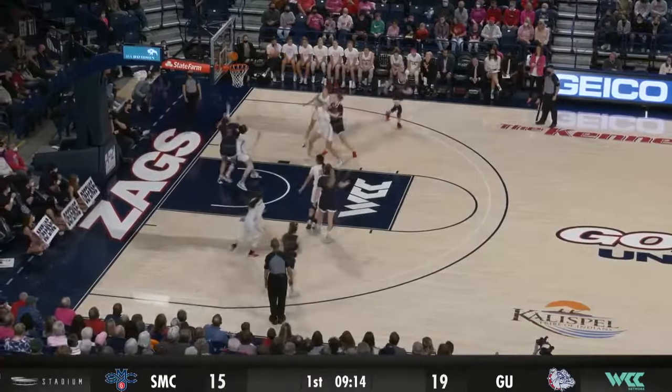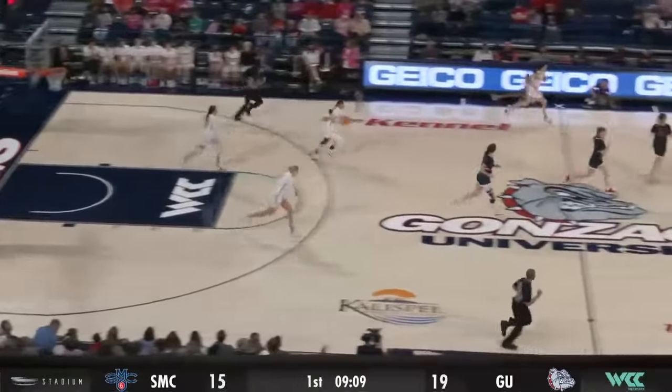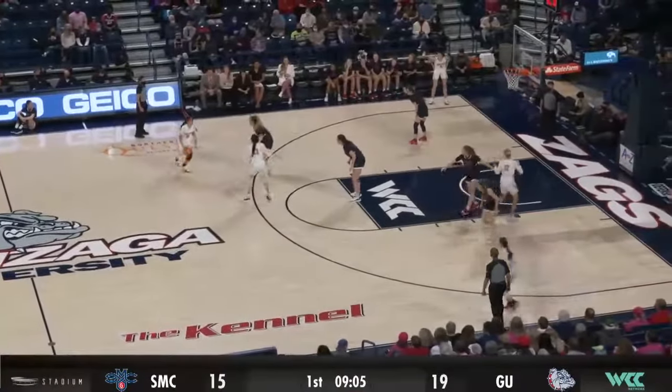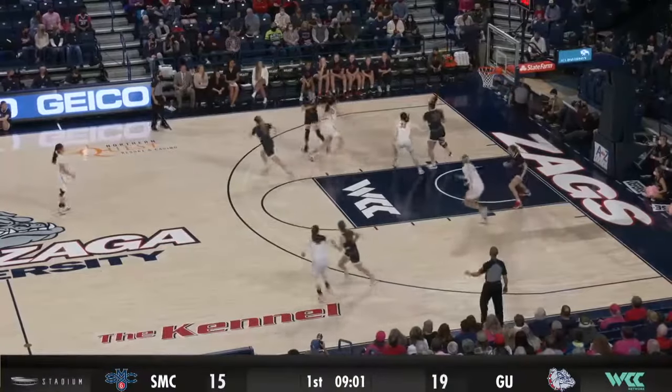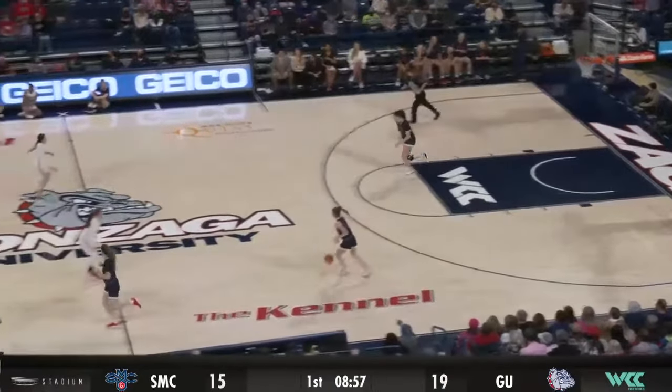Kaylee, a good aggressive defense there on Holland, and they're able to get the ball back quickly. A lot of pick and roll here early from the Zags, and a deep three from Walker. Testing her range there.